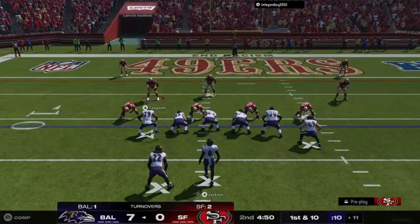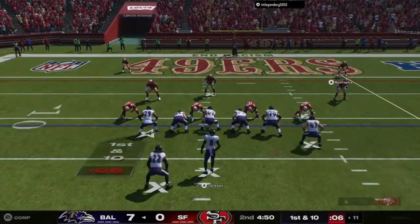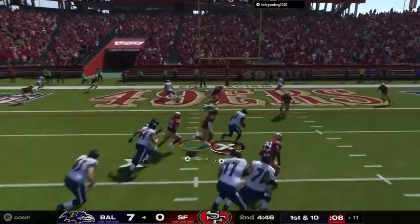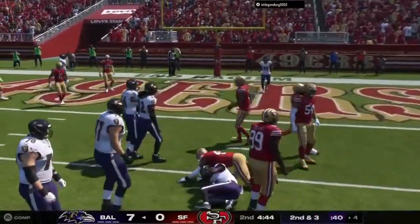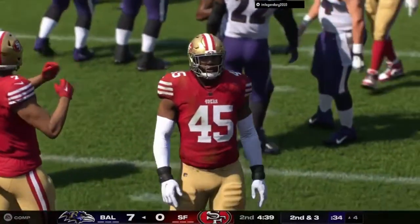Now a 1st and 10 at the 11. After the interception, here's Jackson. And the stop will come inside the 5 and 4. Nice work to get 7 out of that, and it's second down.